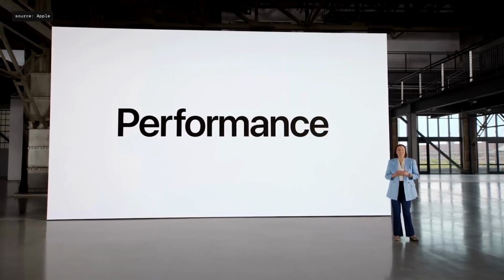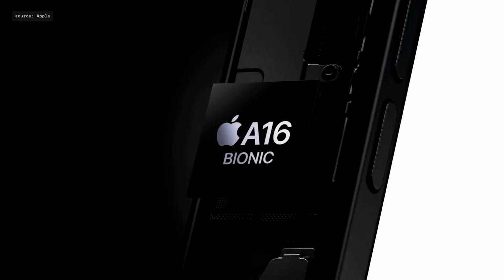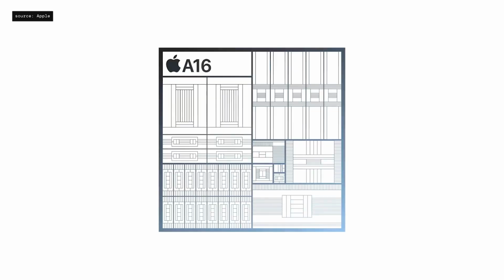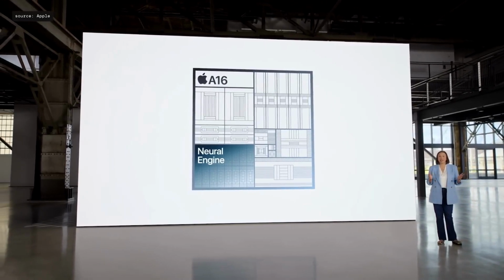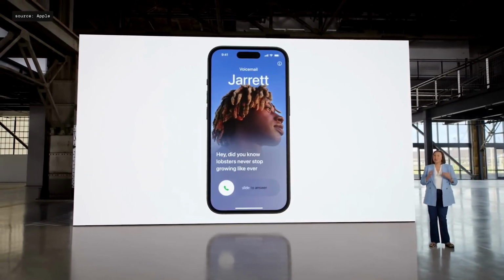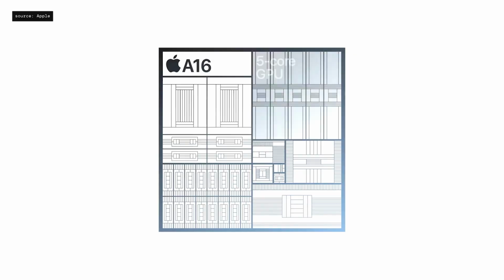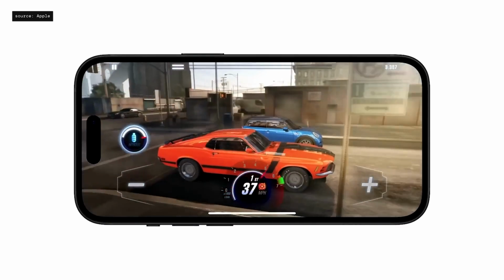iPhone 15 has an incredible chip, A17 Bionic. It was introduced on iPhone 14 Pro. The custom image signal processor enables the advanced camera system. The 16-core neural engine handles everything from computational photography to live voicemail transcriptions on device in order to protect your privacy. The 5-core GPU has 50% more memory bandwidth than A15 Bionic, so it's even better for graphics-intensive games.